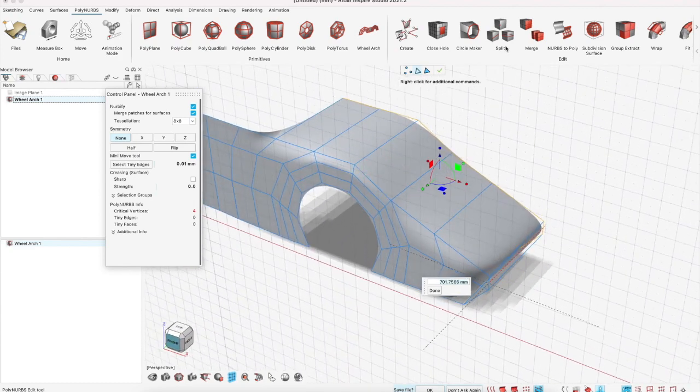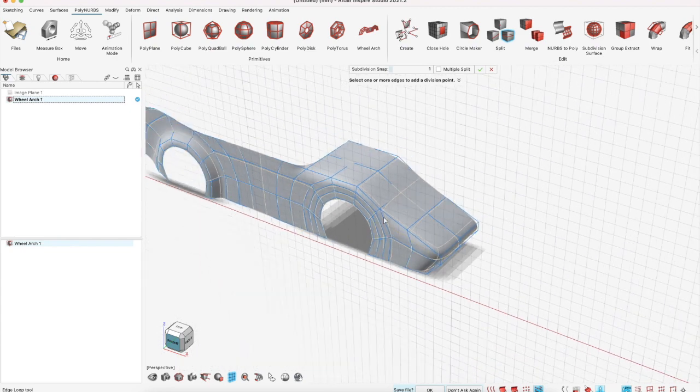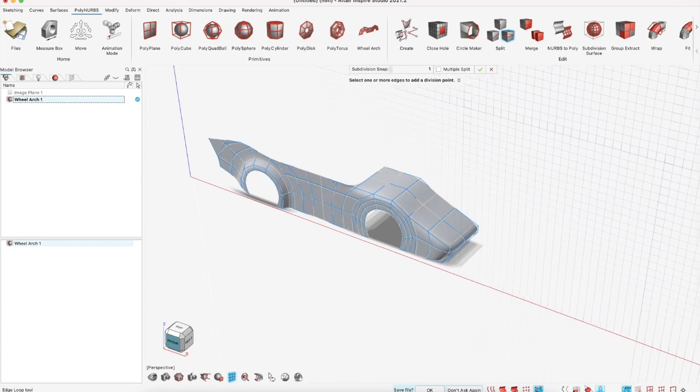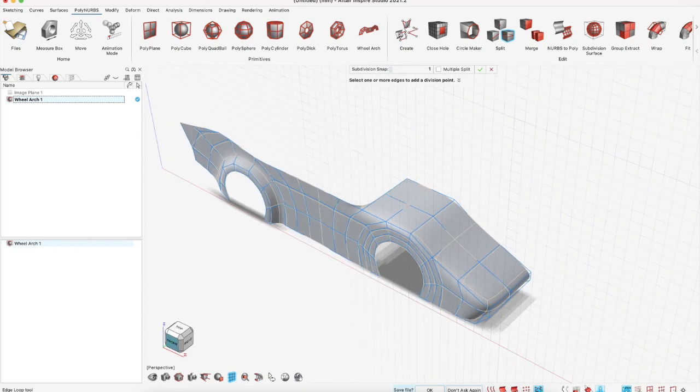Now also here you can add some extra splits to better define the shape later on. And of course the car is always 3D and typically symmetrical. So what I want to do is mirror this to the other side. So this is okay.